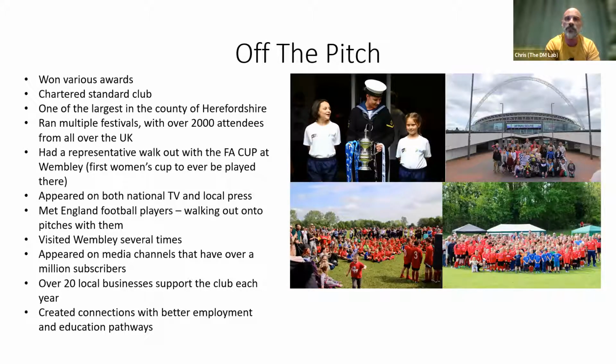Our club is situated in the South Wye area of Herefordshire, which is a beautiful part of the city, but it's also one of the most deprived in the UK, in the top 10% of the most deprived areas. So it's really important that we continue to build this, because we're taking stuff into the community that allows people, again, to excel and improve their lifestyle. We've appeared on TV, local press, all these different things. The really important point on this slide is that we have over 20 businesses every year supporting the club itself and allowing us to develop and grow.